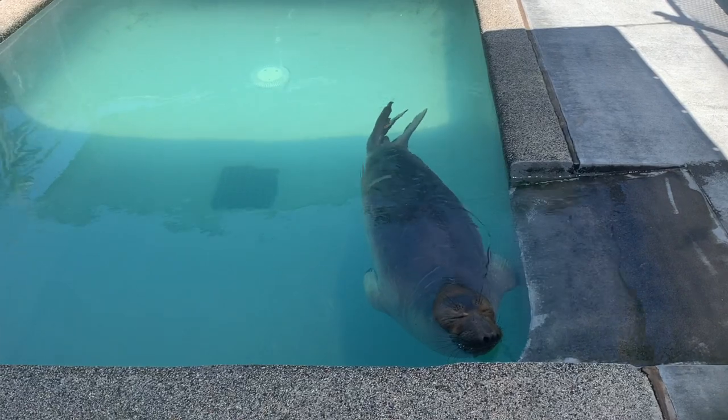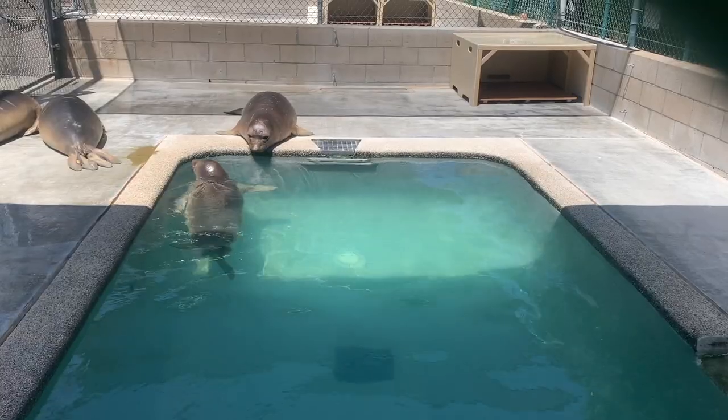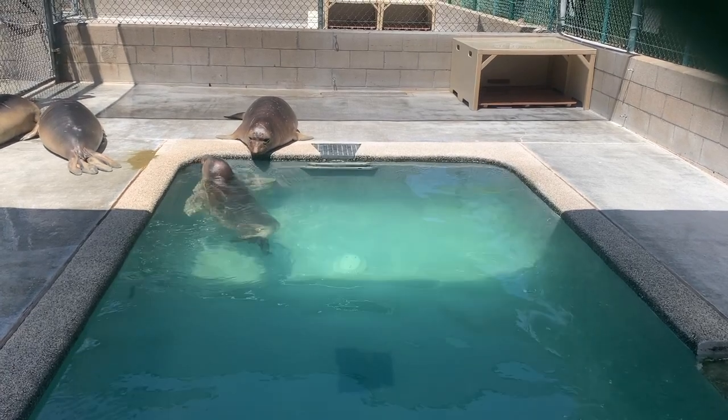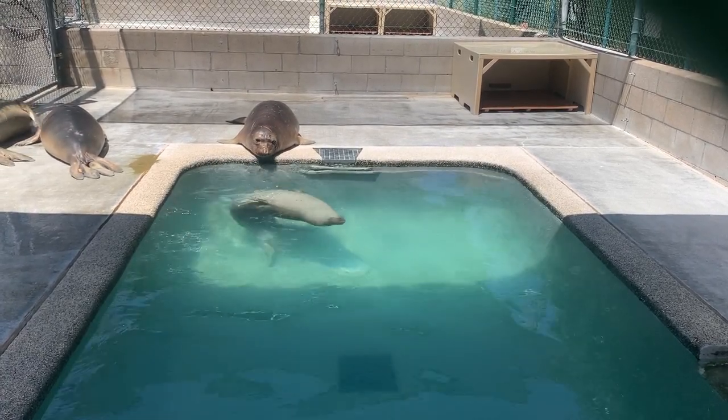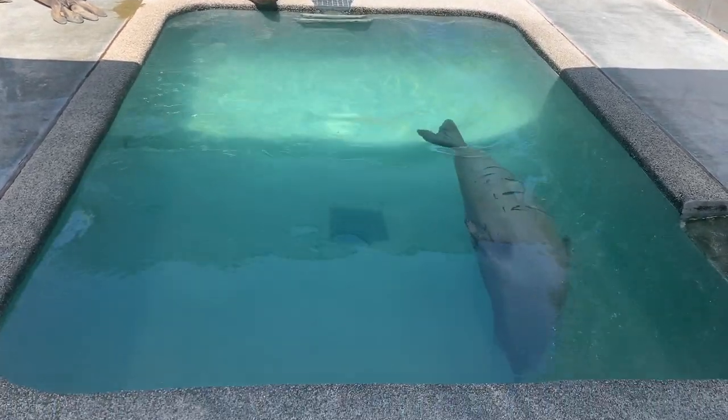But the main difference is in how they move about. In the water, you're going to be able to tell a northern elephant seal by the way it swims. They use their rear flippers, not their front flippers, to kick back and forth, sort of like a fish, to swim. Very different than a sea lion.